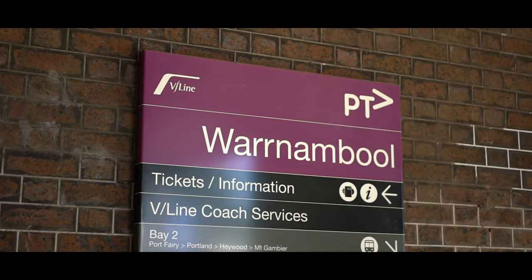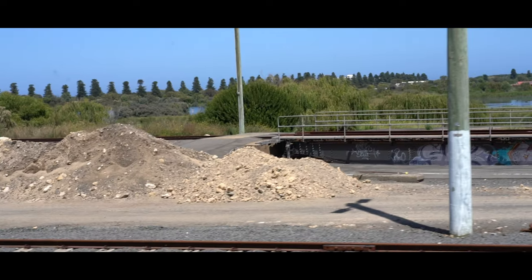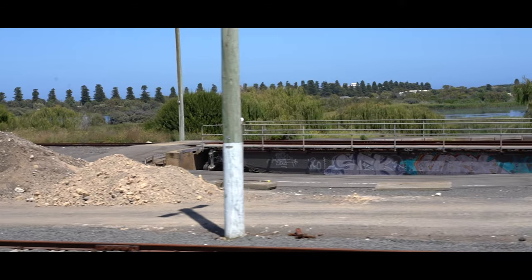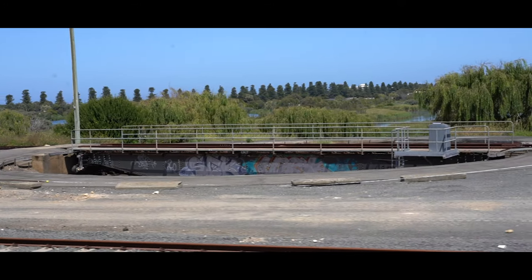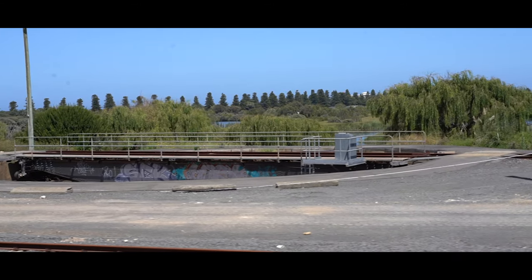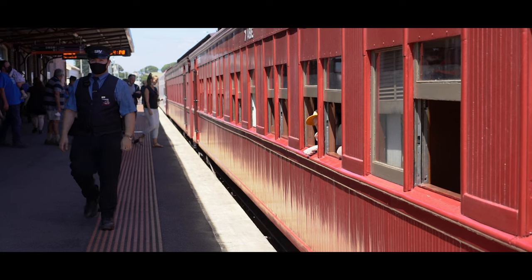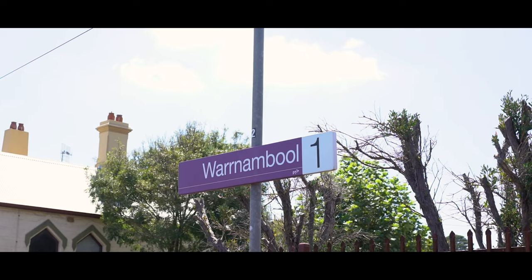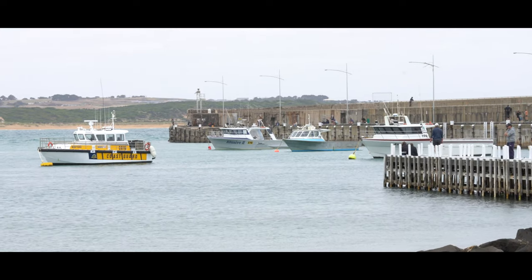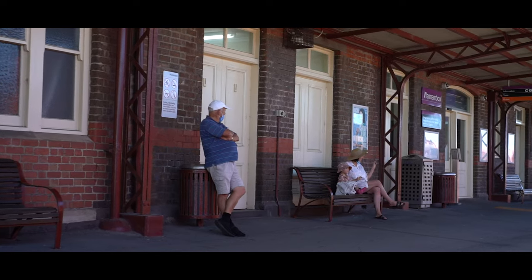Now, with the N class leading, as the S couldn't be turned. I'm not sure if that's because the turntable at Warrnambool is possibly currently booked out, or there just wasn't enough time to turn it around with the allocated path that they had. So I guess it would have been a touch better if we could have had a little longer in Warrnambool, perhaps time to have a sit-down meal at the pub, or even visit some of the attractions. However, I'm sure that's a trip that will happen later on, or at least at some point.